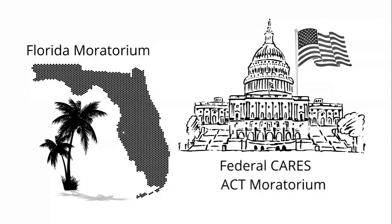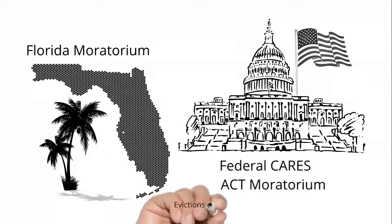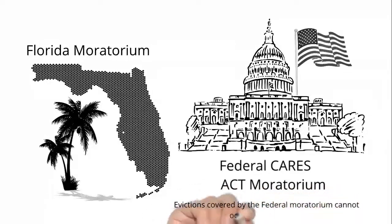After that date, a landlord must provide a tenant with a 30-day notice to evict, so evictions covered by the federal moratorium cannot occur until August 25th.